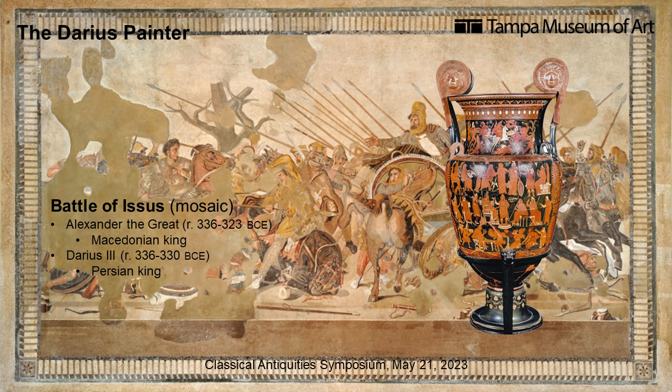Of course, also the question: what is the purpose of such a monumental crater, too large to be mixing water with wine? Why would anyone in Apulia want to have such an enormous crater? Maybe we can return, see what my colleagues think.